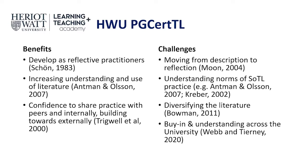Indeed, by the time they get to courses 3 and 4, they're really quite explicit about their pedagogic approach and their use of scholarly literature to inform their teaching. And the annotated bibliographies that they develop in courses 2 and 3 are providing them with a useful resource to support that.